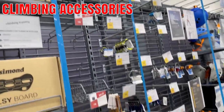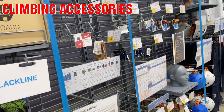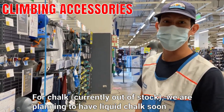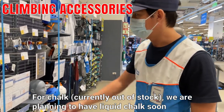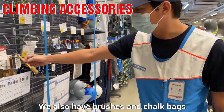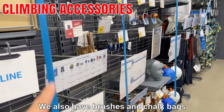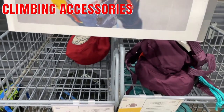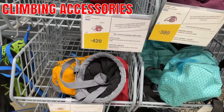Accessories naman. Accessories, it's chalk. Right now, we're going through a phase where you have no chalk, and I know we're going to have liquid chalk soon. Kasi guys, sa gyms ngayon, nire-require na yung liquid chalk. Brushes, and chalk bags.